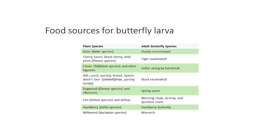Dill, carrot, parsley, fennel, Queen Anne's lace, black swallowtail, which is, if I'm not mistaken, the state butterfly of the state of Tennessee. Dogwood, you have your dogwood flowers producing pollen and nectar in the spring, and then you have the little red berries that they produce in the fall. Spring azure, elm and willow, morning cloak, viceroy, and question mark. That's not a question mark, as in we don't know. That's the name of the butterfly. Hackberry is food for your hackberry butterfly.